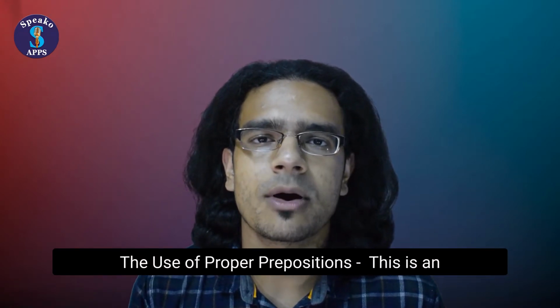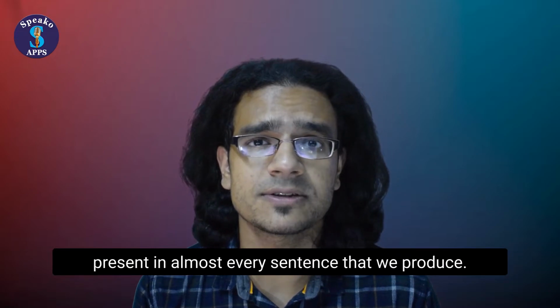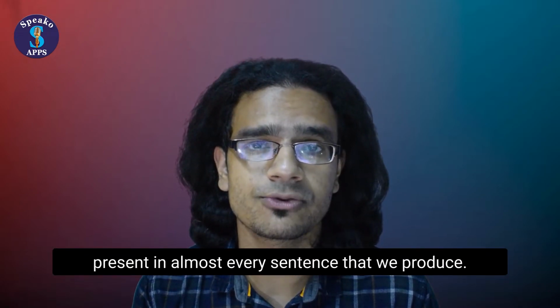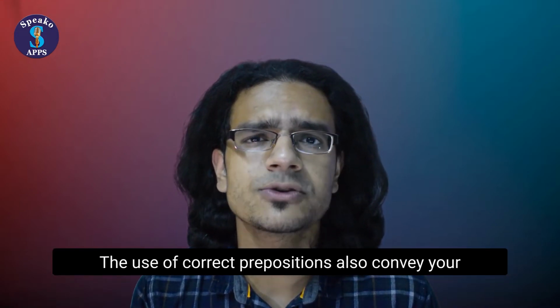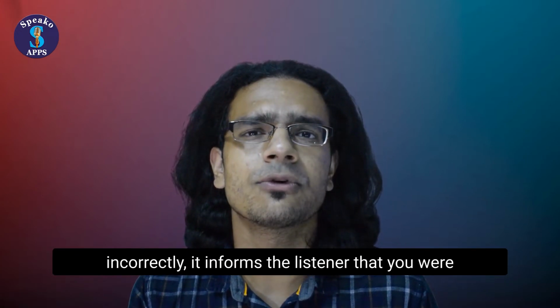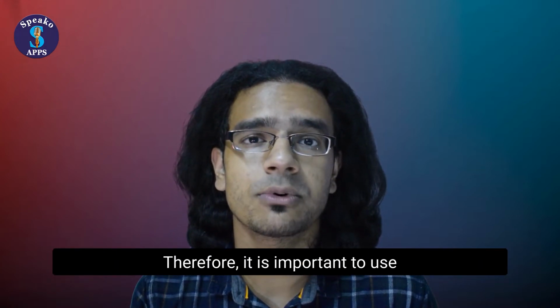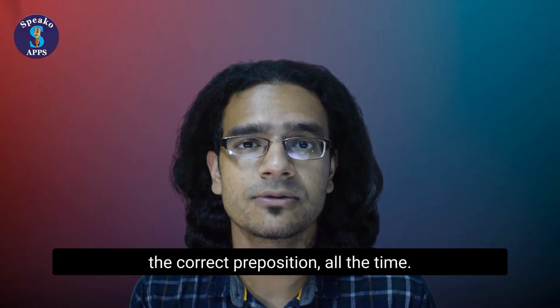The use of proper prepositions. This is an extremely important skill to have because prepositions are present in almost every sentence that we produce. The use of correct prepositions also conveys your level to the listener. When you use them incorrectly, it informs the listener that you are not familiar with the use of those prepositions. Therefore, it is important to use the correct preposition all the time.